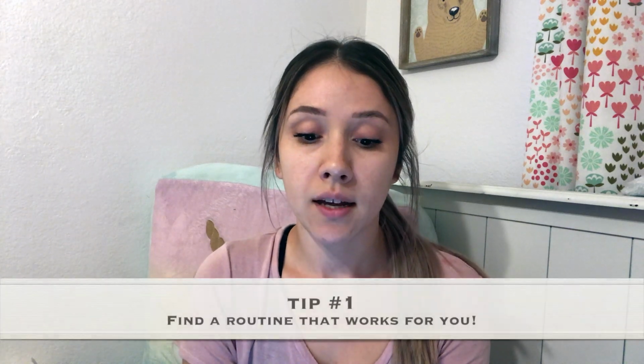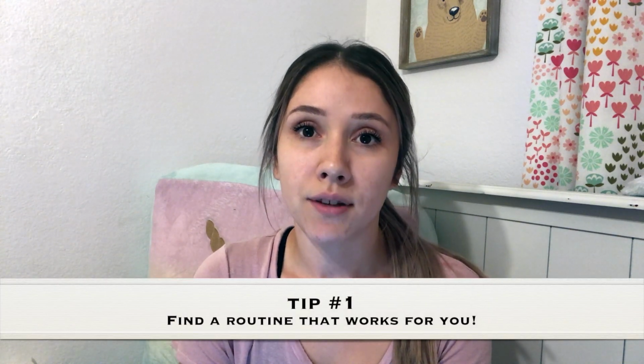So tip 1 is gonna be find a routine that works for you. And this is gonna be a little bit challenging for the first few weeks once you actually get into the material and once you start learning what your school semester schedule is going to be like, as well as what study schedule works for you. So finding a routine that works for you is going to entail a few things.